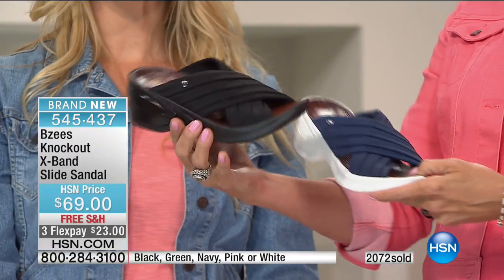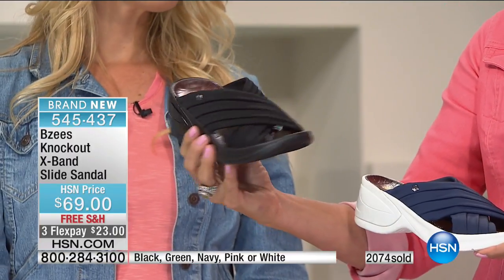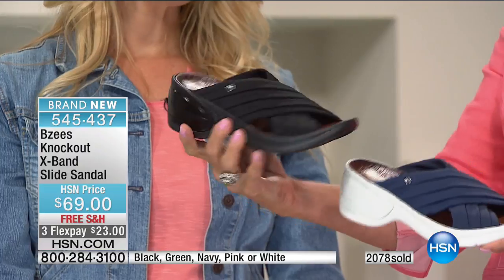545-437 is the item number, and both medium and wide widths are available, sizes 6 through 11, whole and half.